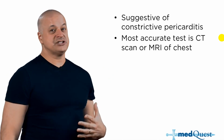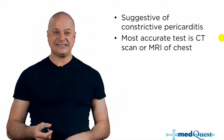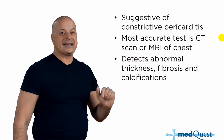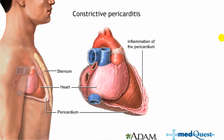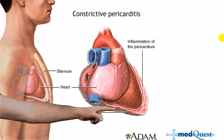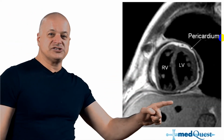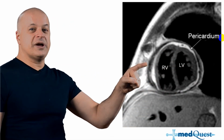And it tightens it up. The most accurate test of constrictive pericarditis is the anatomic tests like a CT or MRI, because you're seeing thickening and calcification, able to detect the abnormal fibrosis and thickening. This is constrictive pericarditis on a drawing. This is it on a CT. And on MRI, it calcifies up there on the pericardium. And the only way to fix it is to remove it. There's no medical therapy really.